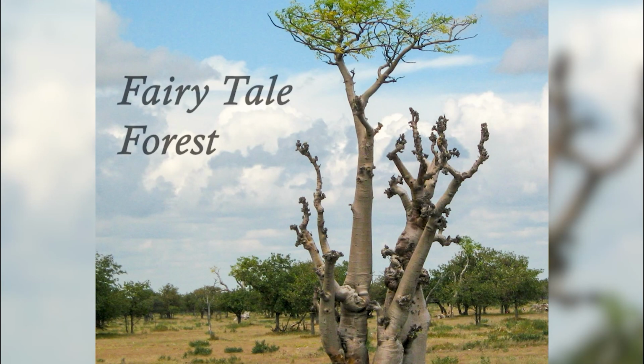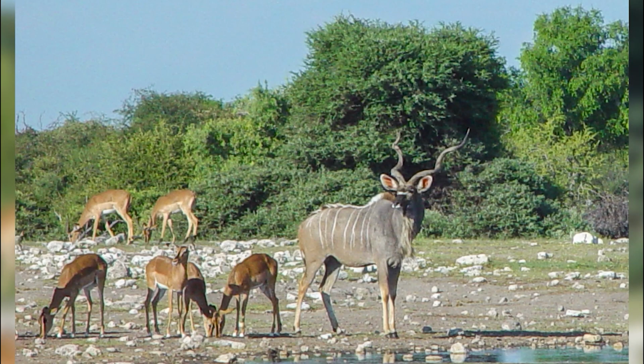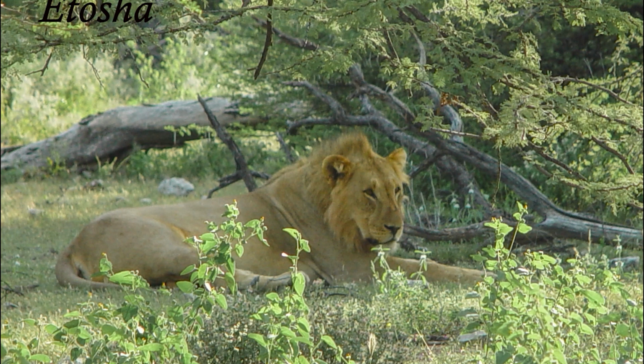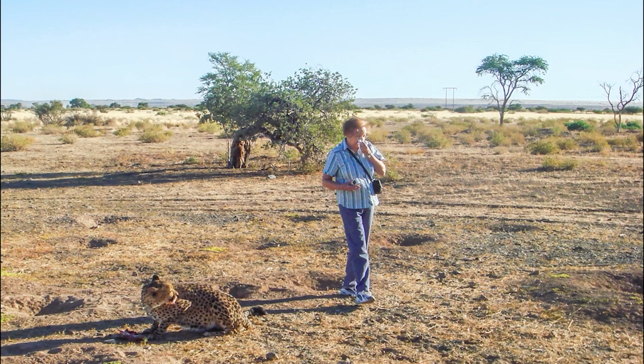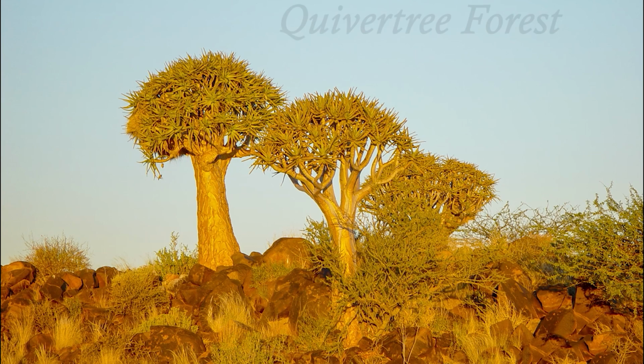Etosha means Great White Place and refers to the huge salt pan. This is an impressive sight because it's clearly the biggest salt pan in Africa and can be seen from space, yet there is abundant wildlife. Keetmanshoop, well known for its cheetah reserve, quiver tree forest and giant's playground.